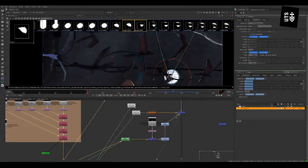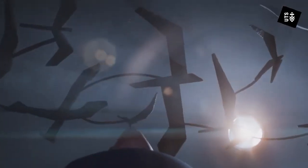Lighting is where we get to see all of the elements from each department come together for the first time. Lighting artists set the tone for each shot by using light and shadow to heighten the audience's emotional response to the film.